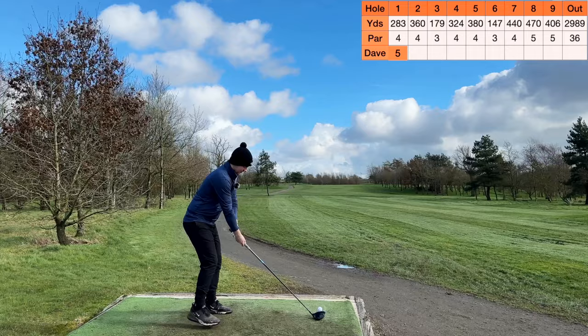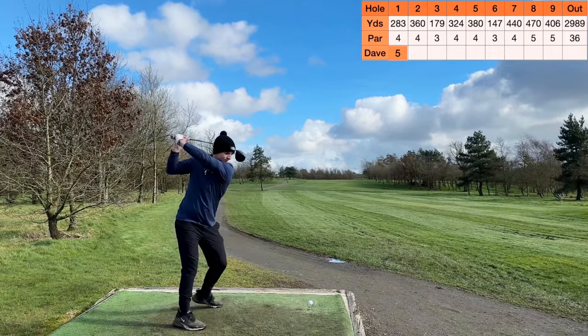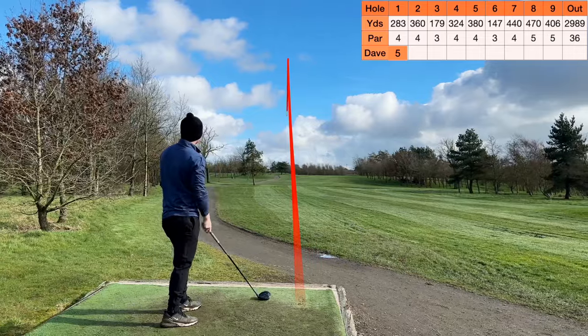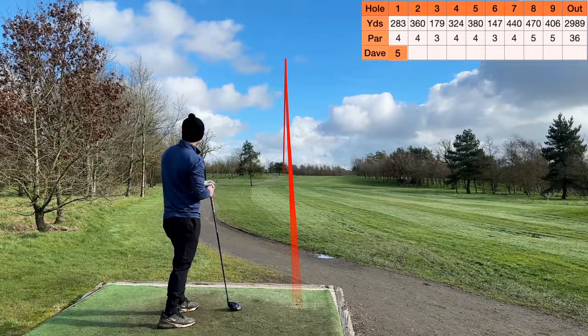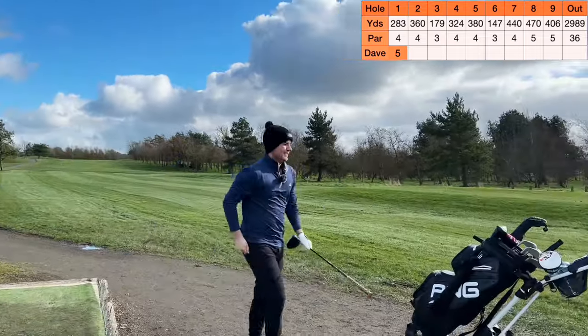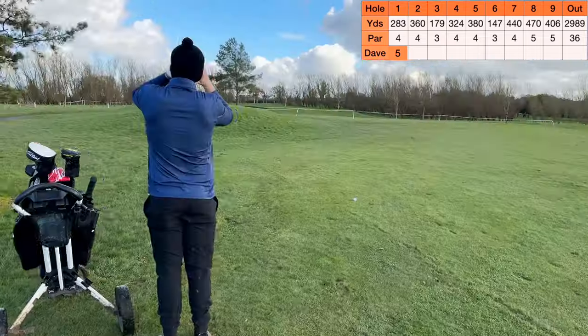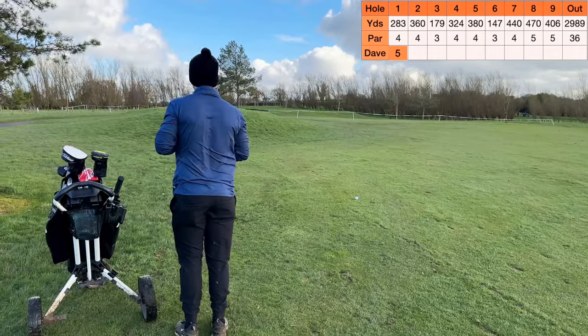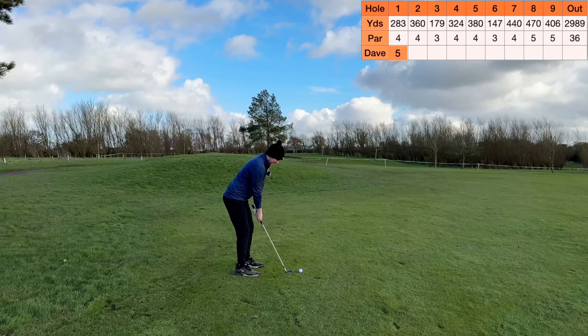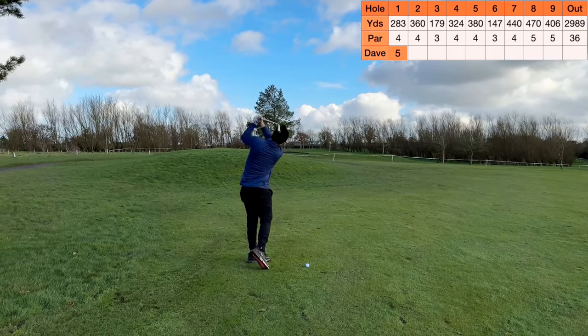Come on, get one down there, Dave. Oh, what a drive. Right down the middle. That's incredible. Wow, big sticks out to play today. The big sticks out. Happy with that. 61 yards, pitching wedge in hand. Come on, Dave.